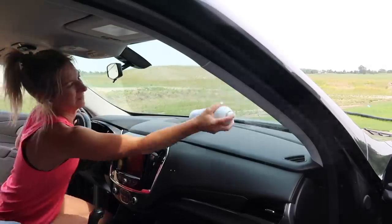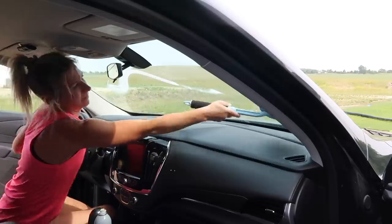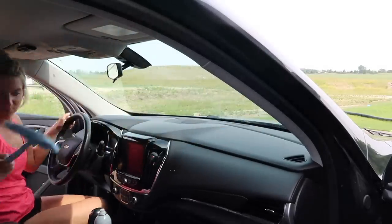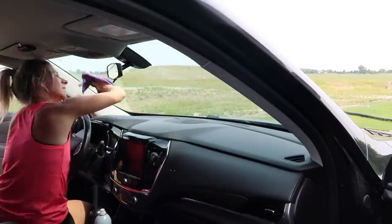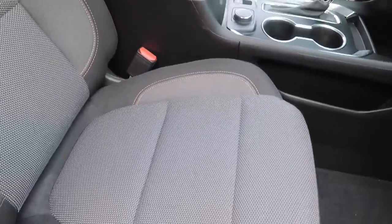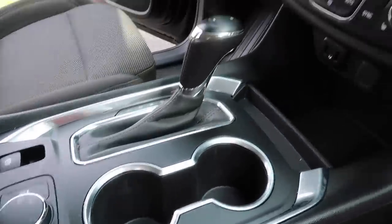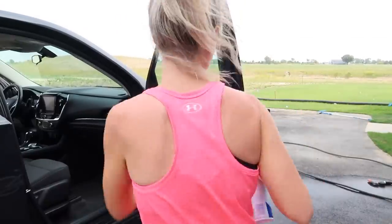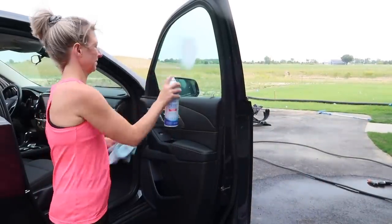And then here I'm using the Sprayway Glass Cleaner, and I'm using my Jaws window cleaning tool. So you get this on the Jaws website. I will have it linked below. There's also a 25% off coupon code that you can use, but I used that and it was actually perfect. When I got in my car the next day, I didn't see any streaks. So it's a great window cleaning tool, especially when you're trying to get into the deep corners of the windows.